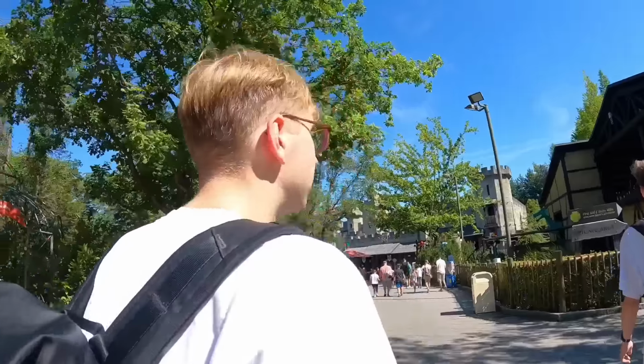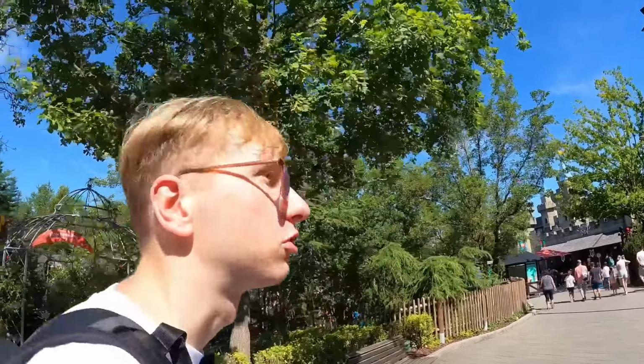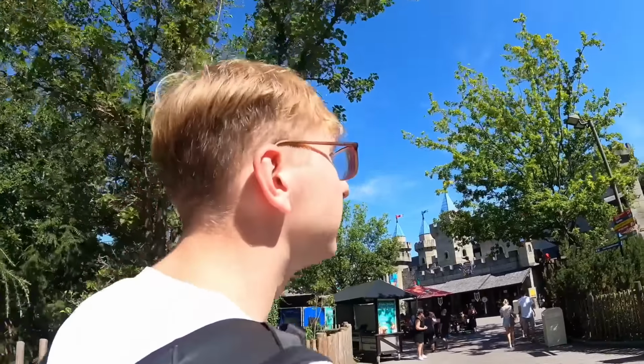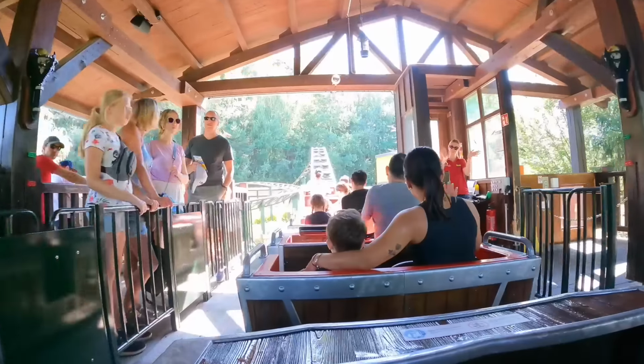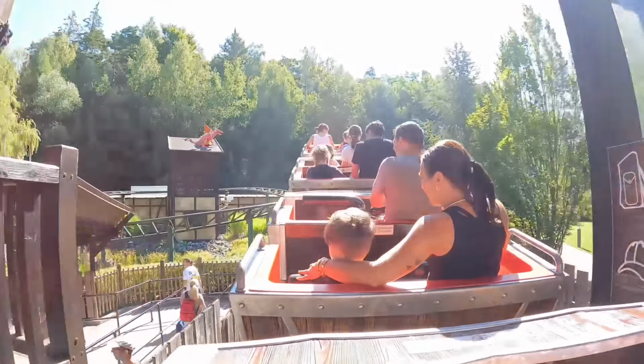What's next? So we're doing Drachenjagd next, which translates to like dragon hunt or something. It's a Gerstlauer Junior coaster. I've already done this one. Yeah, it's nothing special, but this area is so nice looking. Yeah, it really is. Here we go, Gerstlauer. Let's see what you got.